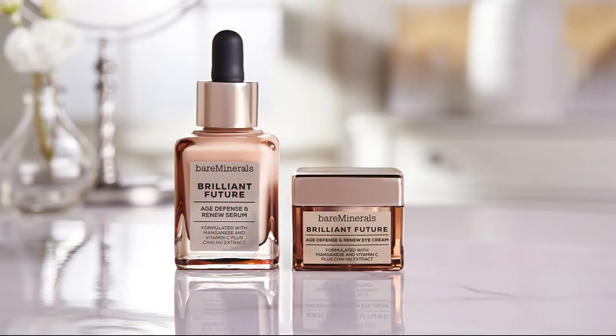Coming up in 15 minutes, this is customer top rated, and it's also a great opportunity to get not one, but two wonderful skincare items from Bare Minerals. This is the Brilliant Future. We all want a brilliant future. Serum and eye cream duo. They are wonderful, the ingredients are wonderful, and the price is great. $59.12 on a special low price, or three easy payments of less than $20. When you're talking good skincare for less than $60 and you're getting two things, I mean, that is unheard of.